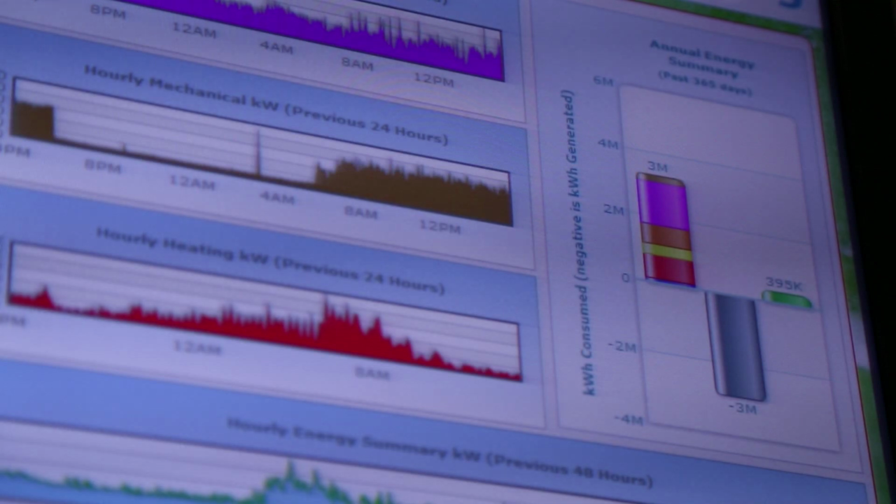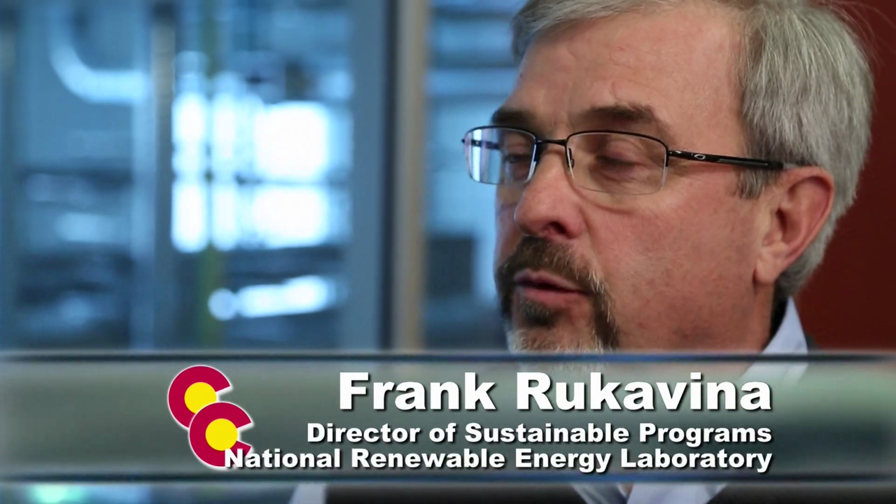It gives you kind of the whole mass balance of how much energy that we're using and how much energy we're producing on the PV arrays, photovoltaic solar arrays that are on the building.